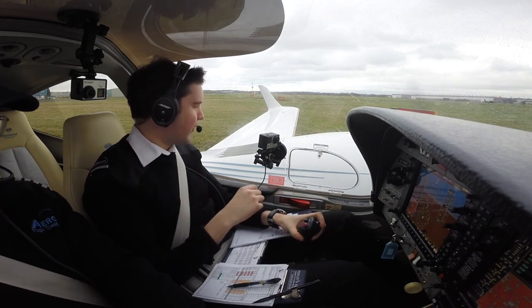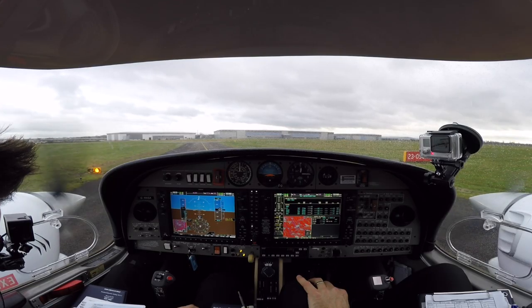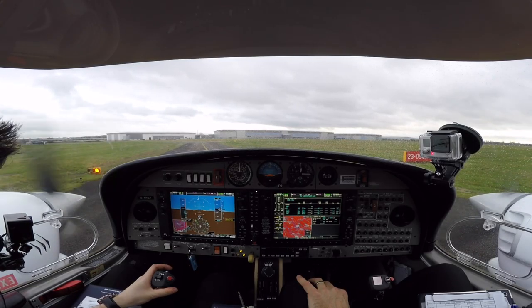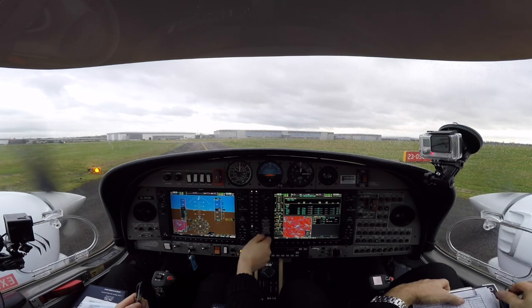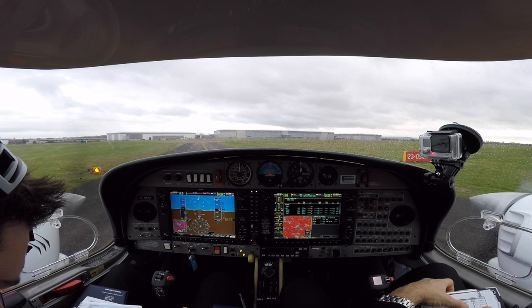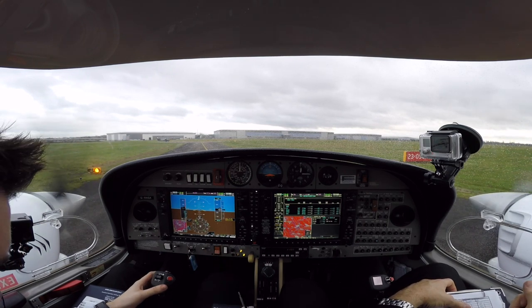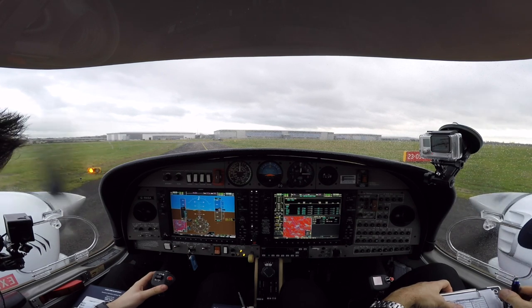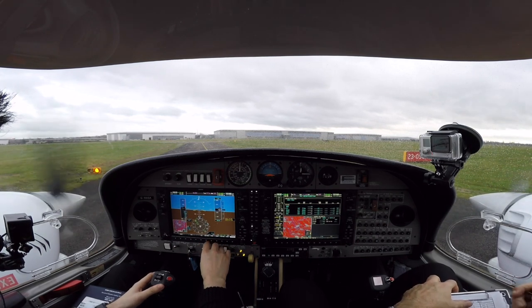Coventry, Alpha Southern Kilo, ready for departure. Golf Alpha, roger, hold position. Hold position, Golf Alpha. Golf Alpha, for Birmingham, squawk 6466, remain outside controlled airspace, and the next frequency will be Birmingham 123.980. Birmingham, squawk 6466, remain outside controlled airspace, and next frequency will be Birmingham 123.980, Golf Alpha.